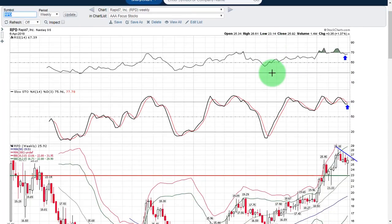Rapid7 Inc., RPD, a bullish reversal week last week, but we closed off the highs of the week. So this chart is sending us signals. What it's telling us is that every time we rally, we have sellers between where we closed on Friday and 28.18. So for me to buy this stock, it must either A, retest 23 or preferably rally up and through this upper band of resistance at, let's call it, $27 per share.